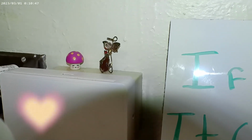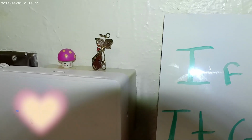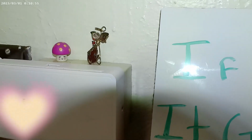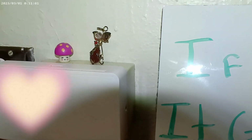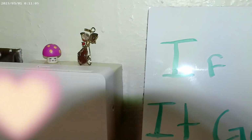There we go. I have another one of those mushrooms, and I have this pin that my friend Eli gifted to me when he went to, honestly, I forgot where he went, but he went somewhere, and he also got me the other pin that's on my backpack, and it's so cute. I feel like it's my little angel protecting me.